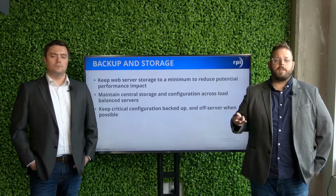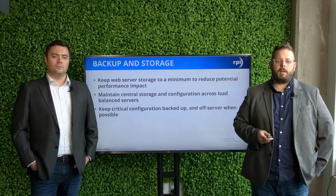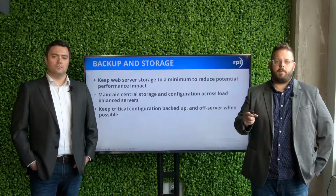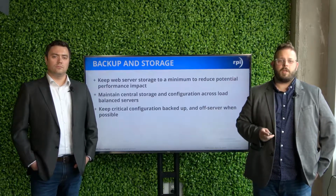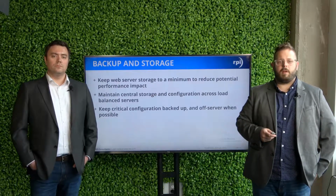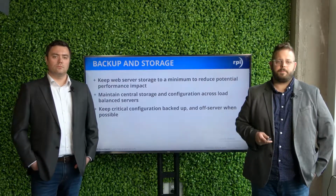So from a backup and storage perspective, again, it's much the same as what you might expect, but there's a couple considerations. So you want to keep web server storage to a minimum to reduce any potential performance impact. Your web servers really should not be carrying a ton of local data. That should be either in a database or on an application server.